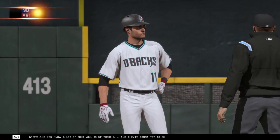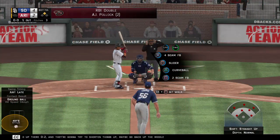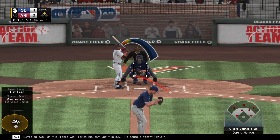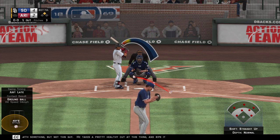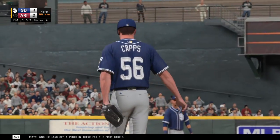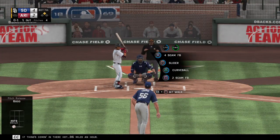And you know, a lot of guys will go up there 0-2, and they're going to try to shorten things up. Maybe go back up the middle with something. But not this guy. He takes a pretty healthy cut at this thing and rips it out there for 2 bases and an RBI. And he lays off a pitch in there for the first strike. That thing's coming in there hot, 96 miles an hour.